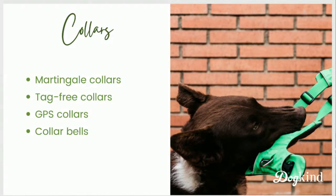We're going to talk about some collars we like. I'll show you real quickly Martingale collar and what we like them for. Some tag-free ID collars, GPS collars, and I threw in collar bells in here because I use them daily.